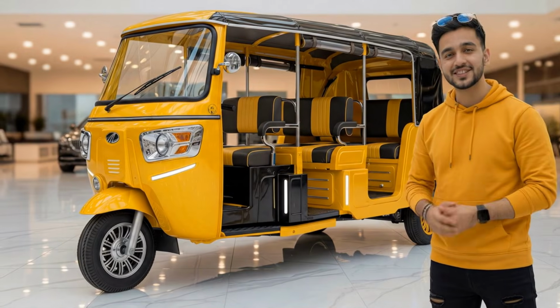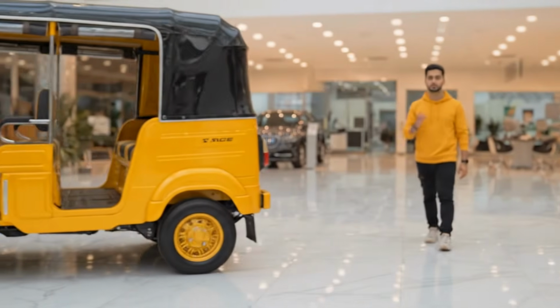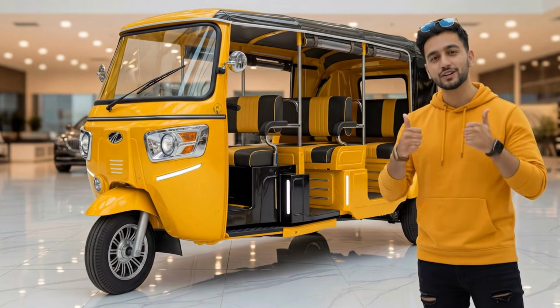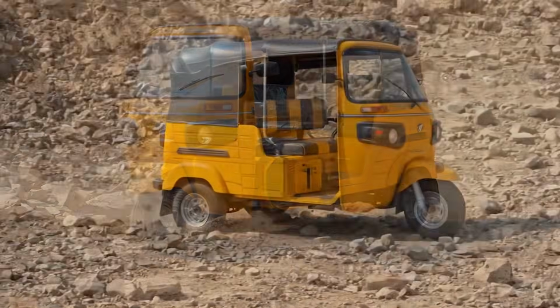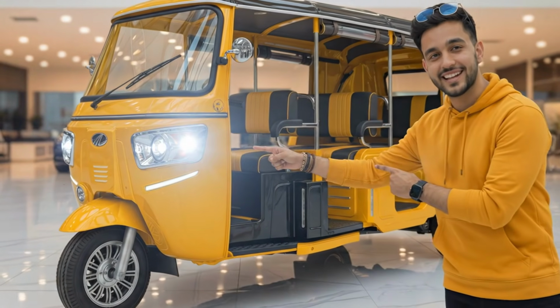One of the key features is the incredibly smooth braking performance. No jerks whatsoever when coming to a stop. As you can see, even on the roughest terrain, this vehicle provides an incredibly stable and smooth ride for all passengers. And right here, the new Matrix LED headlights.